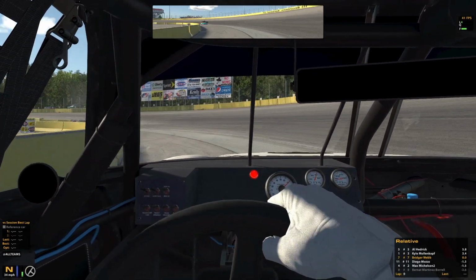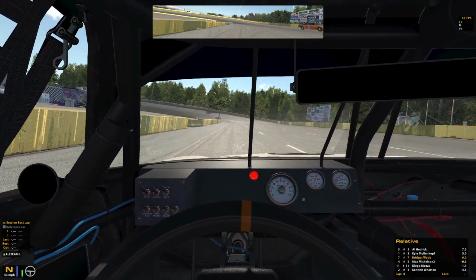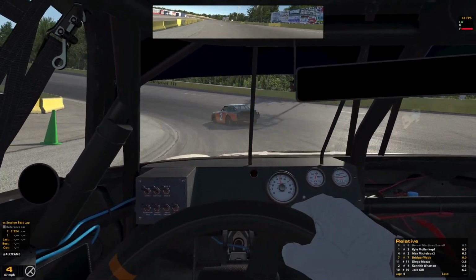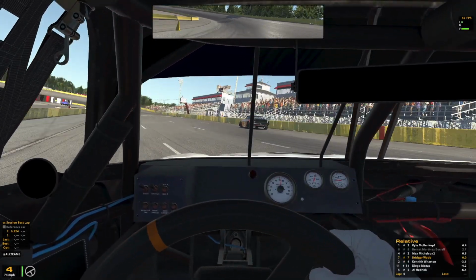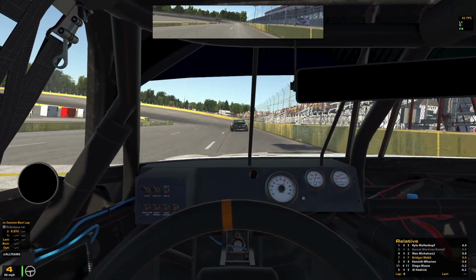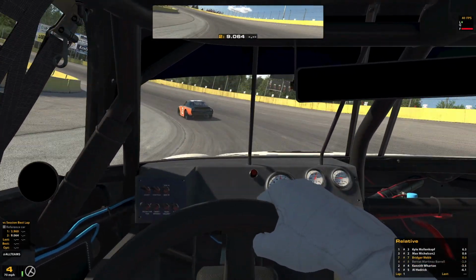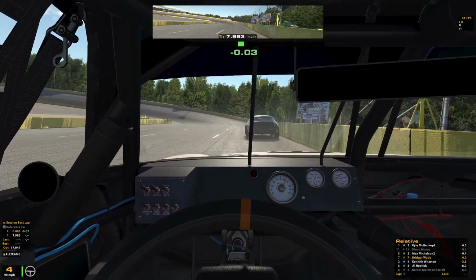I'm captainxbridger, and today we've got more iRacing for you. We're running the street stocks at Southern National today. This is a track that I'm pretty comfortable with in this car, so hopefully I can just get around the track cleanly and safely, and walk away with at least a top 5, hopefully a podium finish by the end of it.